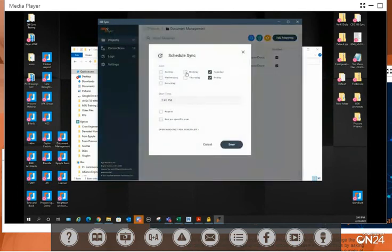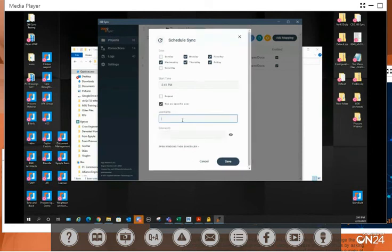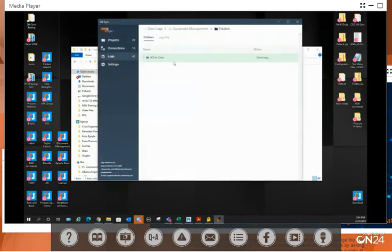But if I wanted this to run on a schedule every day, Monday through Friday, then I could just check those boxes and choose the time I wanted 360 Sync to run. If I needed it to repeat multiple times during the day, so for this example, every 2 hours, I could do that. But I just want it to run once a day. So I'll put my username and password in here, and I hit save, and then I'm good to go. Basically now 360 Sync is going to run automatically, regardless of whether I'm logged in to the computer or not.